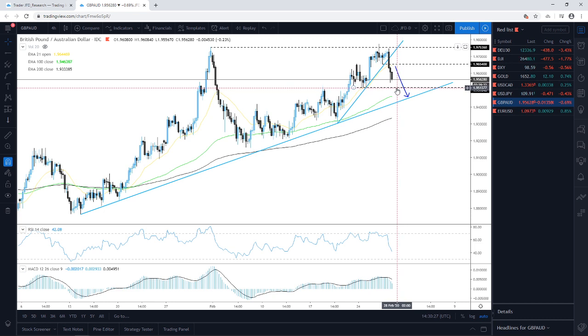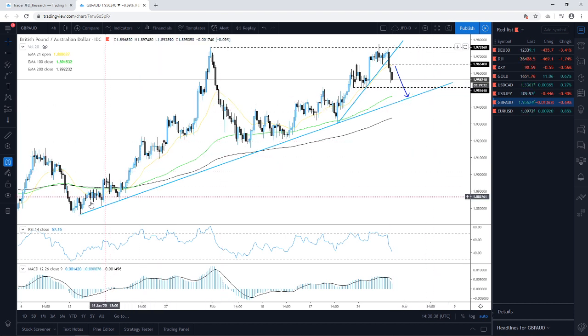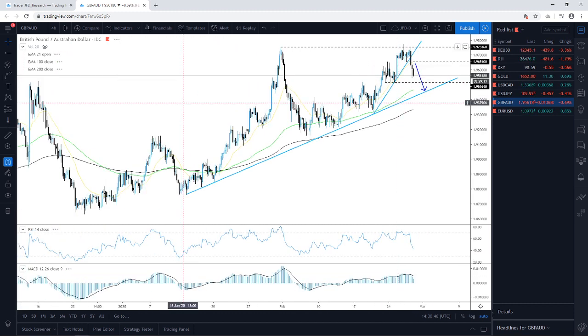So in a way, this is going to be our first target. We might get a test of it, we might get a hold up around here somewhere, but if it fails, then yep, we could see a test of this upside support line, this one taken from the low of the 14th of January.